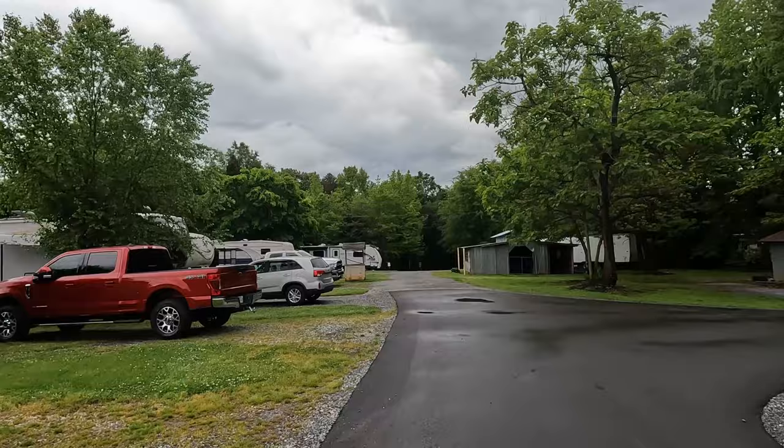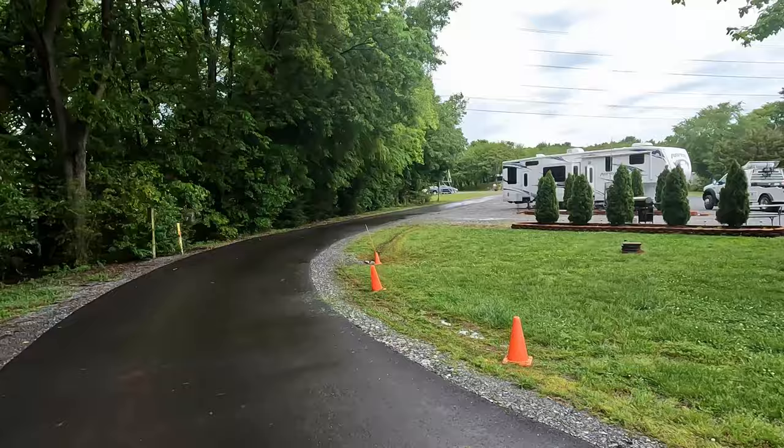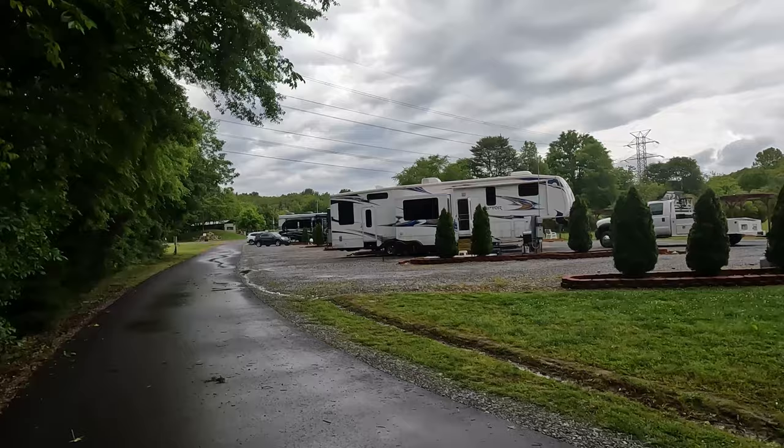Yeah, so that is about it for the walking tour, at least for the traveling section. You can stay a day, you can stay a week, and you can stay a month. I read that if you stay over a month, they will meter your electricity. Ellen will talk a little bit more about the rates and things like that, and all the other things to do around town.